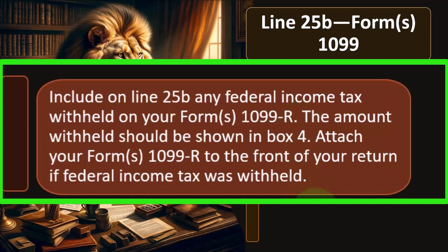But if they're in a plan where they have to choose how much to take out each year, it's not just a set amount coming out each year, then they usually have to do more tax planning. In that case, you might do the withholdings when you take the money out, or you might try to figure what your total tax would be and do estimated tax payments, or some combination of the two. Okay, so the amount withheld should be shown in box four.